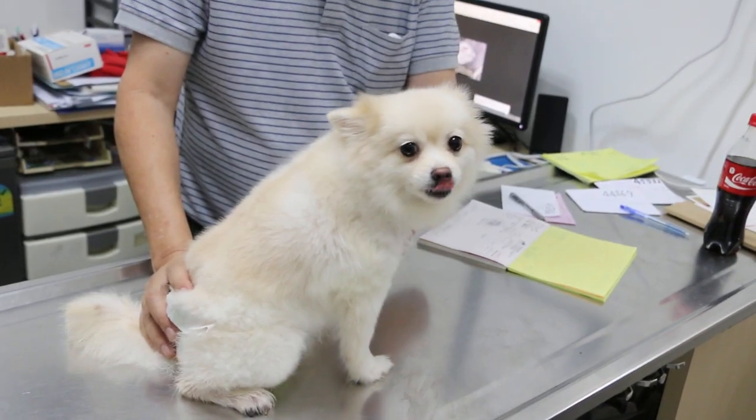January 24, 2015. This Pomeranian female, 5 years old, sterilized or not? No, not sterilized. Had a few months of urine, blood in the urine, and difficulty in urination, and also dribbling, right? So now the vet, and there's another vet who confirmed there's a bladder stone. It is true, there's bladder stone.